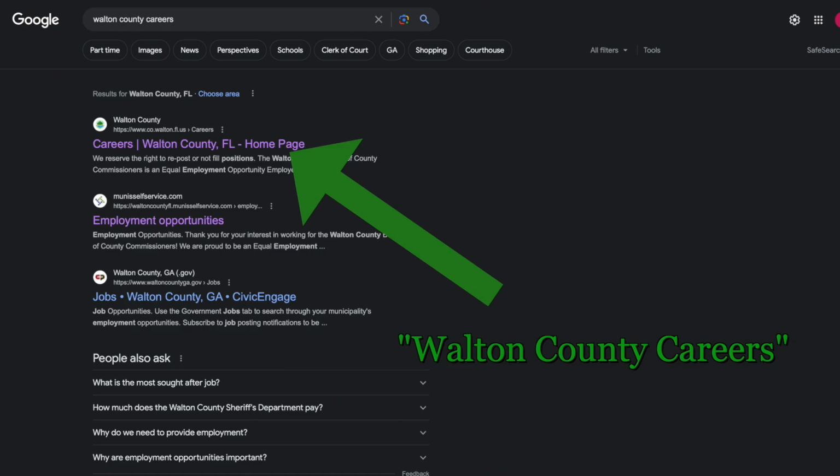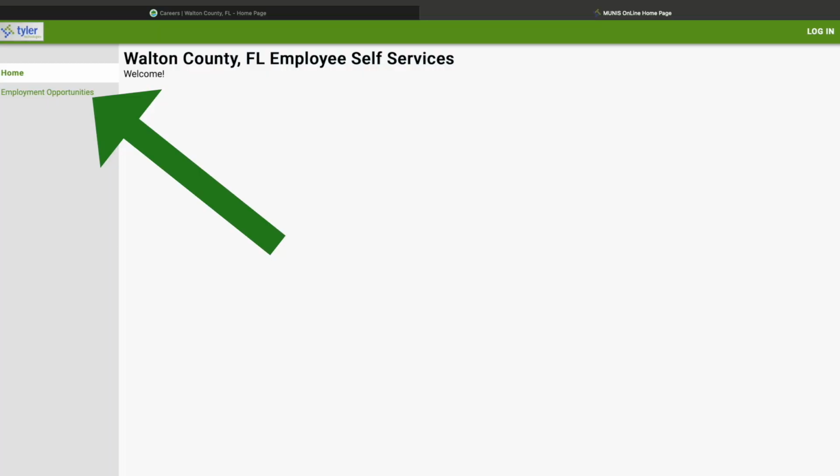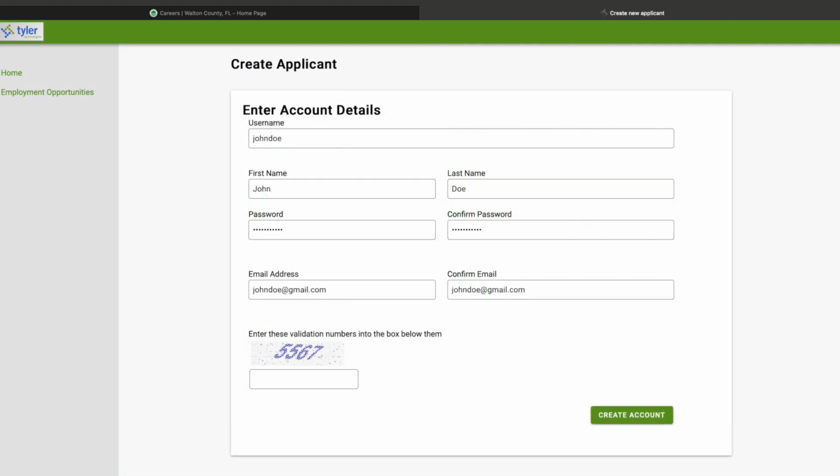So if you're looking for a job with Walton County, you can go to our career portal, which is on our county website on the HR page. And a lot of times you can follow us on Facebook, and those jobs will be posted on there, as well as our LinkedIn page.